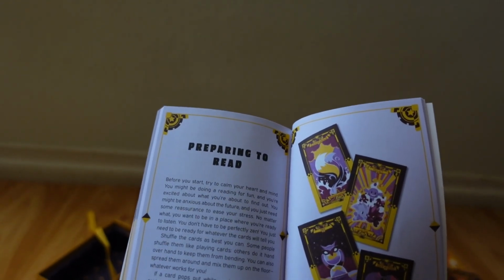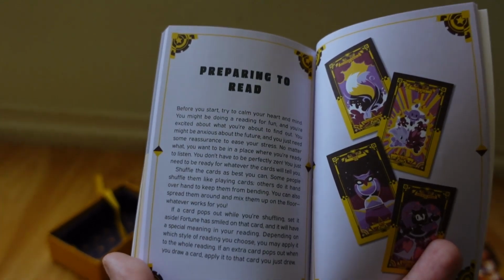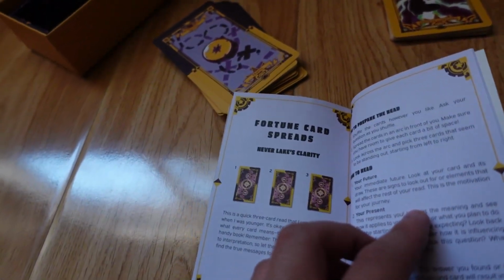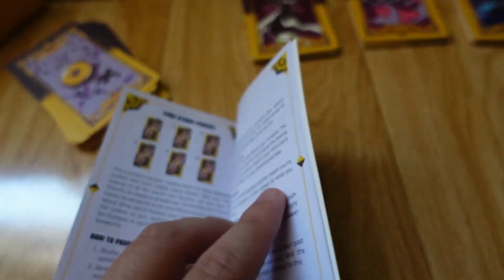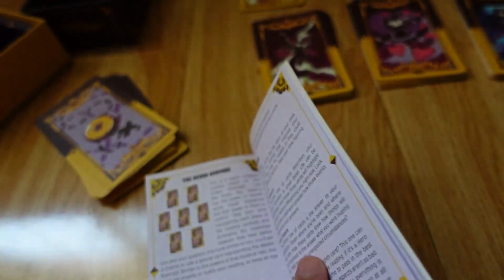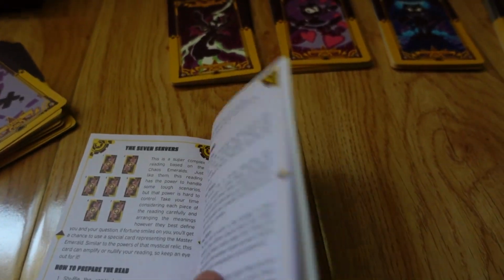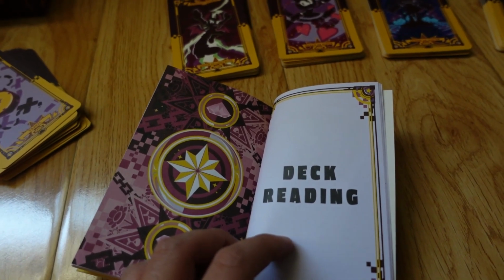Oh, by the way, there's a last page right there that is basically about preparing to read and leaves a small note about what these cards mean. So from one of the last pages of the guidebook, there are 3 methods of spreading. The first lays out clarity with the instructions itself. The second one is the time stone circuit, which also has like 6 steps. And lastly, it's like the 7 servers, almost like laying out the 7 Chaos Emeralds. But the instructions are a lot different, unlike the others. Maybe later I could use it as some type of reference.